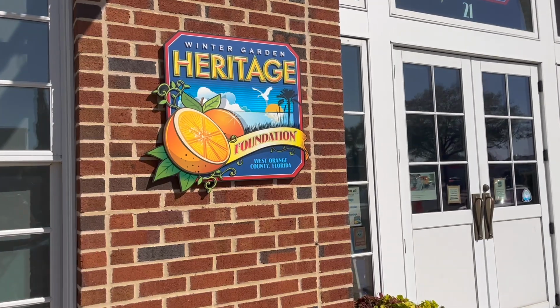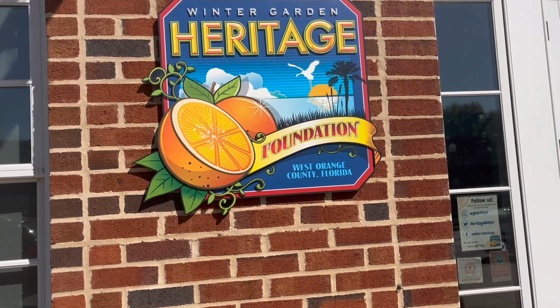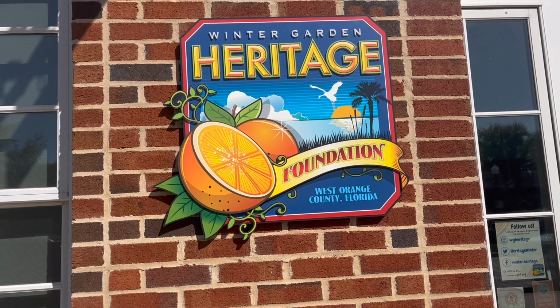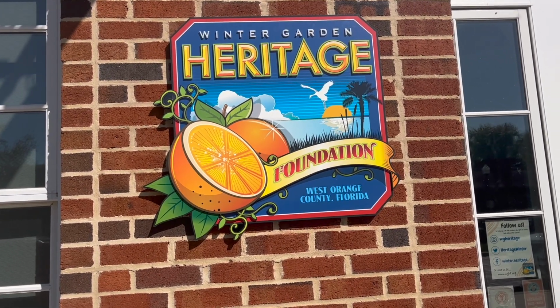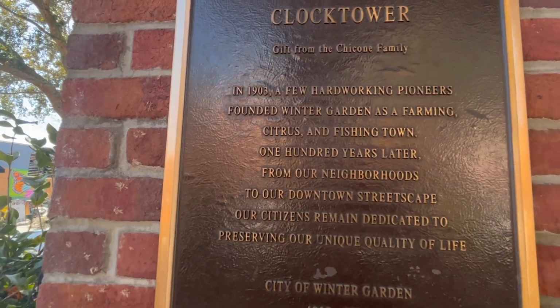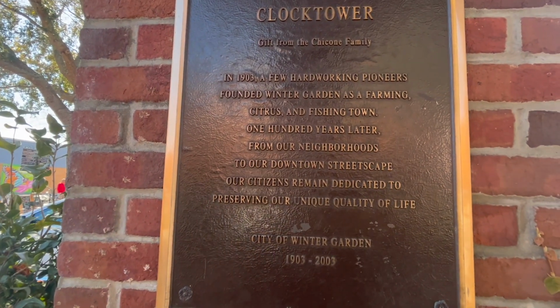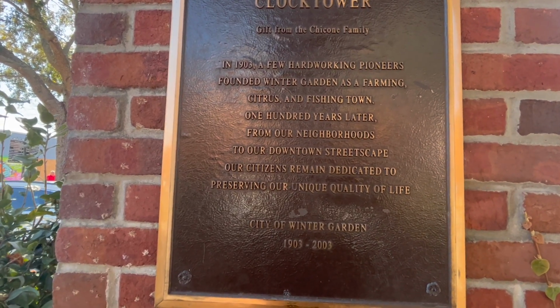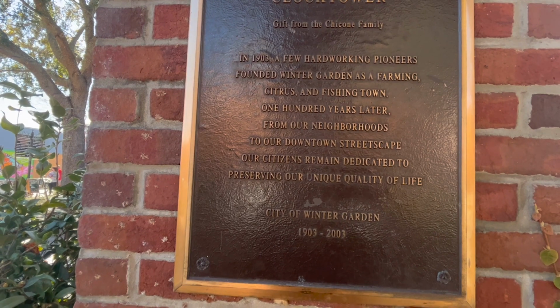So this building again is the home of Winter Garden Heritage Foundation, and we're hopefully going to be able to go inside the museum that they have here at the end of this building. Here you're going to find another placard which reads, in 1903, a few hardworking pioneers founded Winter Garden as a farming, citrus, and fishing town. And I'm going to talk to you a little bit about that as well.